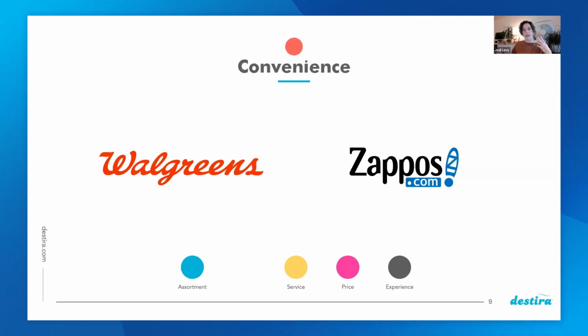So the second focus for strategy could possibly be convenience. If your strategy is convenience, then you have to have the most convenient store for your customers to purchase what they want. That means that you're easy and you're a fast choice. You have extended hours, you have same-day service.